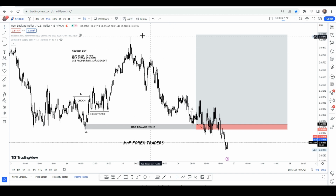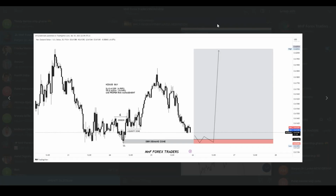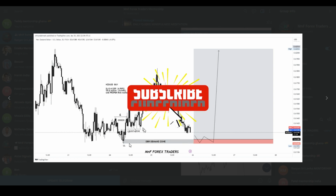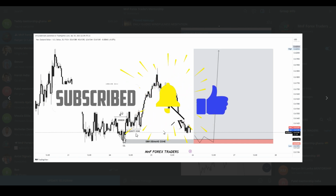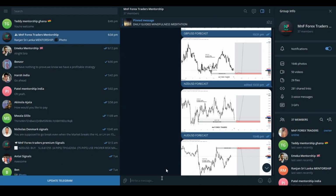All right, so let me just show you what we're looking at and everything. You can see that yesterday I was able to share the forecast right here, and this was NZD USD. We had a nice drop based rally, and then we had liquidity left behind at this level right here. On top of that, we saw the market taking out this liquidity, coming into our nice rally based drop supply zone, where we had a nice order block right here. So we're waiting for the market to come into our zone so that we can actually buy. Our stop loss was 4 pips and our target was 75 pips, right? Let me just show you what happened afterwards.